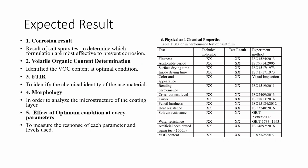Expected results. The first one is the corrosion result. The result of the salt spray is used to determine which formulation is most effective to prevent corrosion. The second one is the VOC content determination using GCMS, used to identify the VOC content at the optimal condition. The third one is FTIR to identify the chemical identity of the materials used. The fourth one is the morphology analysis in order to analyze the microstructure of the coating layer.